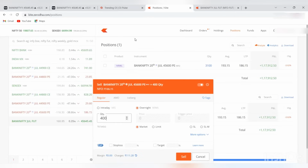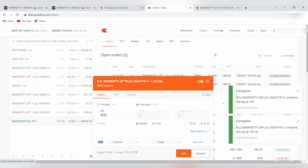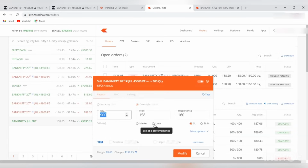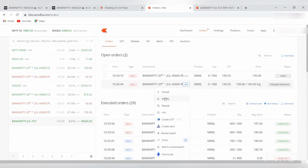It is coming down. We'll give 189. I should have placed that before. Reliance is coming down. I got 189 and exited some more at 187. So this one, I'll keep 195, and I'll try to exit this manually.